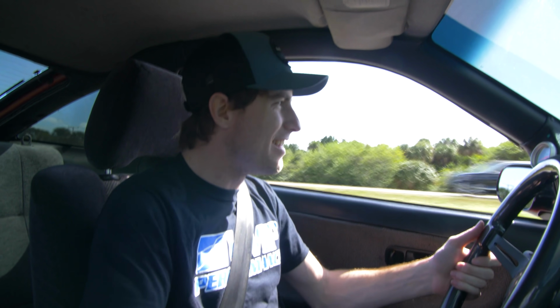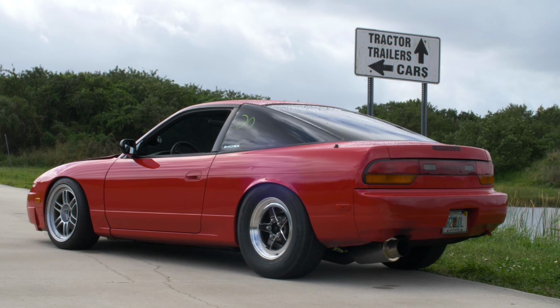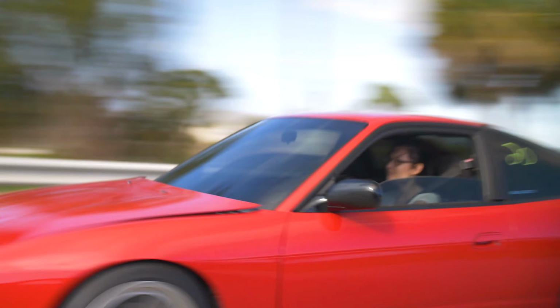And you feel the weight of this thing, or lack thereof. This thing is a rocket ship. The KA gets such a bad rap because when you first get them, they don't sound that good. The naturally aspirated KA is not a good sounding car, honestly, but this sounds amazing. The wastegate sounds good. The turbo sounds good.